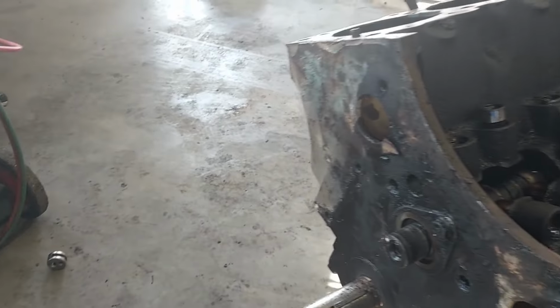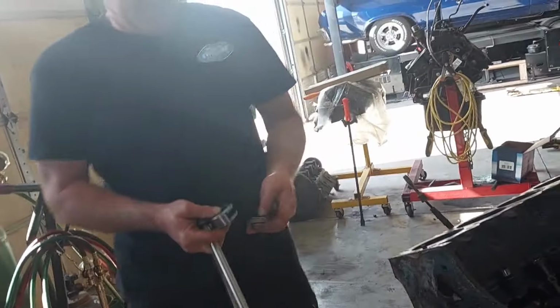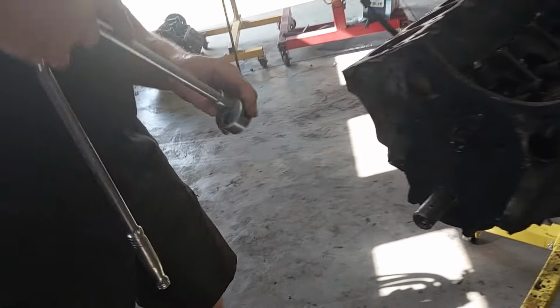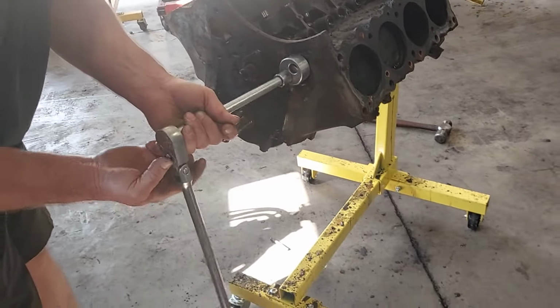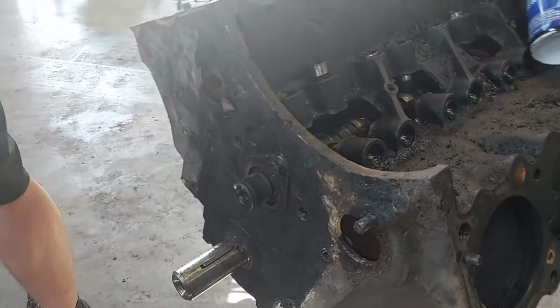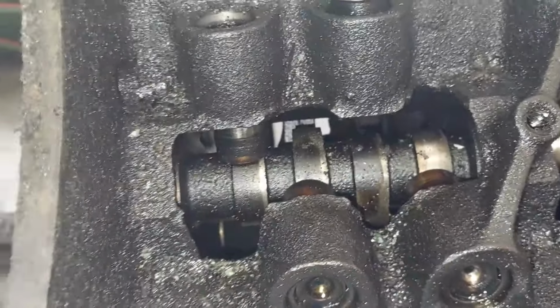Hey, look at that. That's why you got that gigantic toolbox full of tools. This stuff. More fire. I don't know. This cam lobe, we might be able to reuse that cam. We grind it.